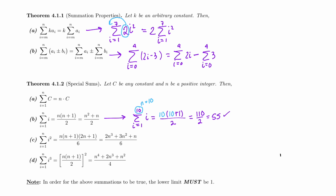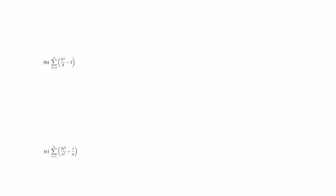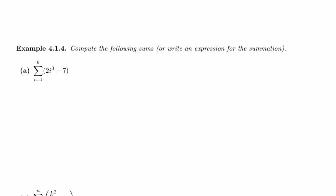So I want to use these formulas, and I'm going to do this page right here, and that's where I'm going to end it. Once again, if you have to leave, that's no big deal. I just want to do this page here. So all of these indexes start at 1, just so you know, for these examples.